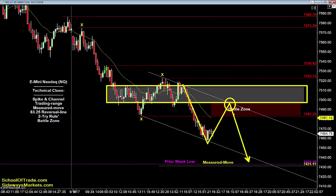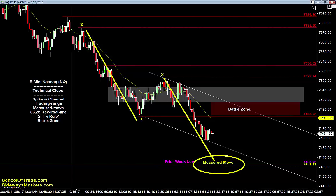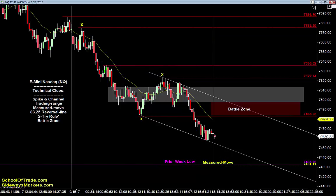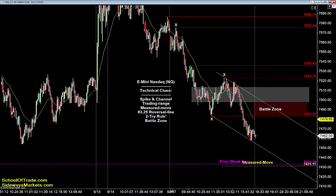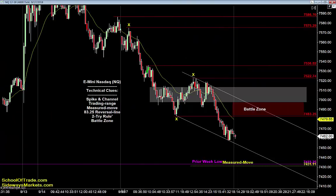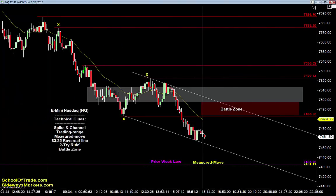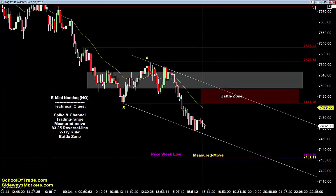All right? So, if we can get short off resistance tomorrow, where's our target? Targets are back to the lows of the channel. Targets are down at that measured move. Spiking channels always tell me look for that measured move as the final target. And surprise, we're headed right back to that prior week low. Last week's low. Big, big, big incentive for those bears to finish off this move. So we know we want to sell at resistance.